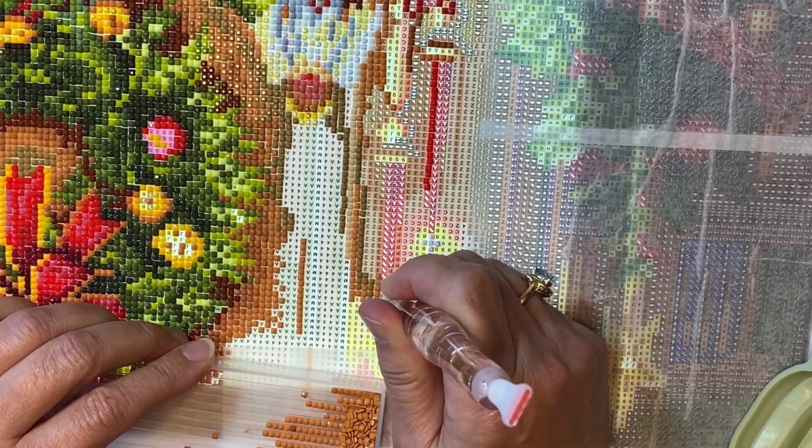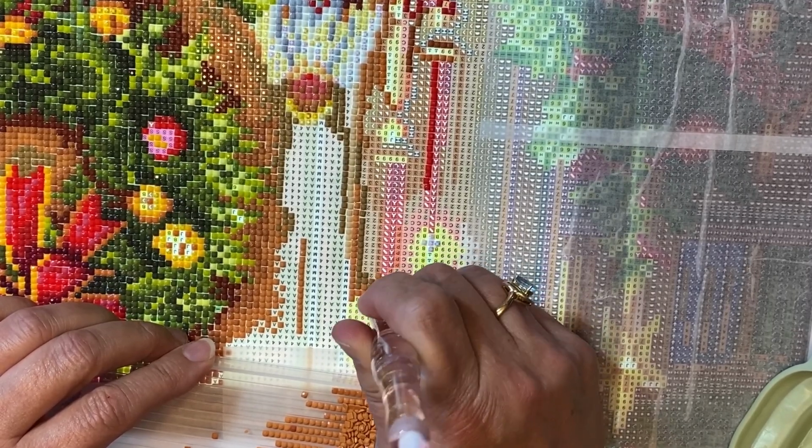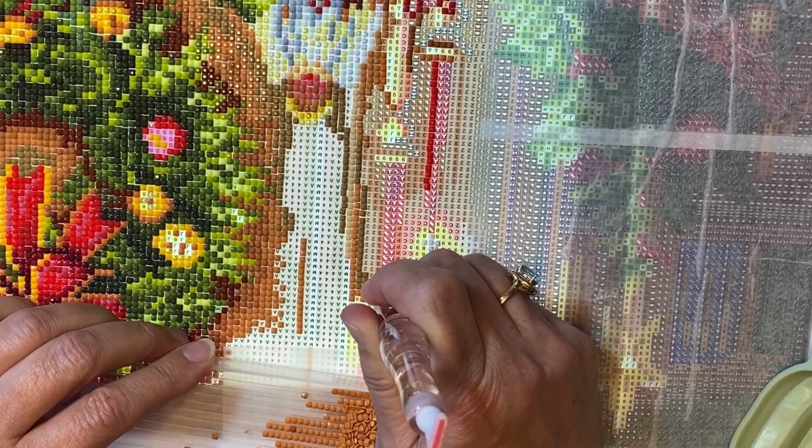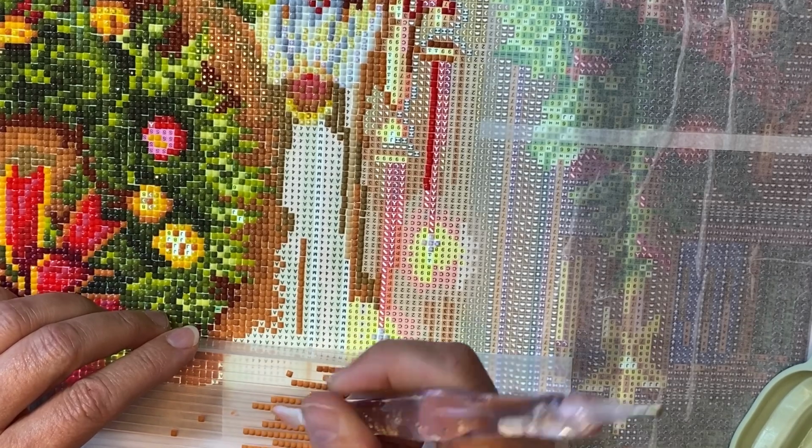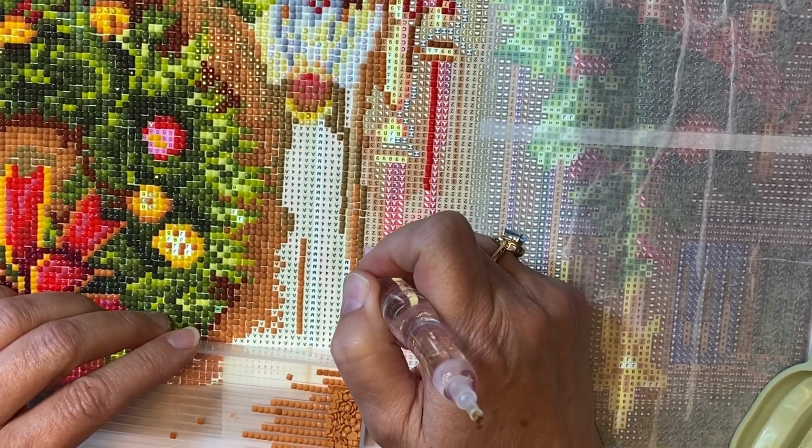You know, I have at least 2 WIPs going. And for everybody that's new, a WIP stands for a work in progress. So those are your projects that you're working on.